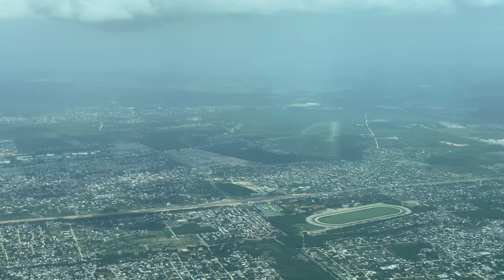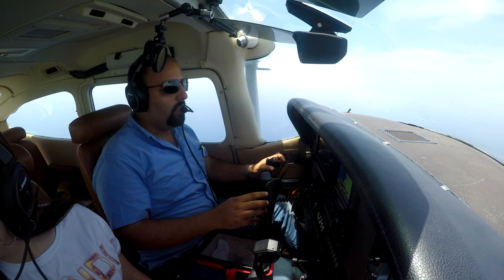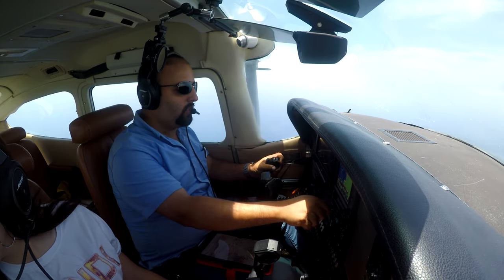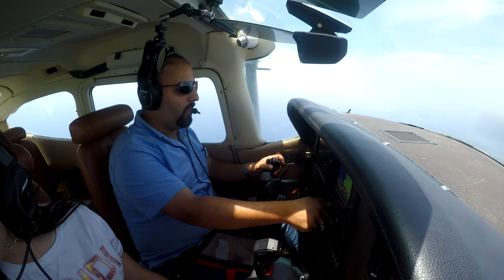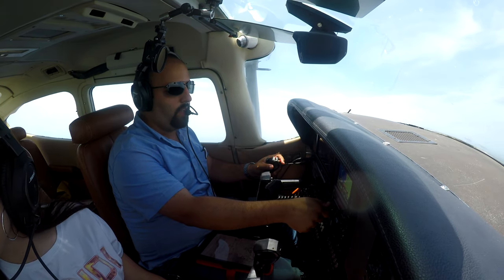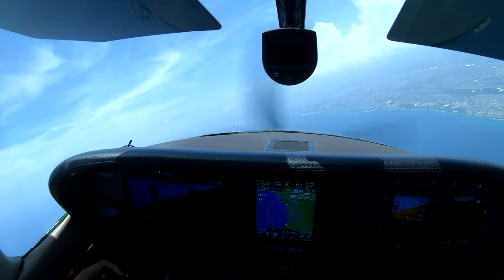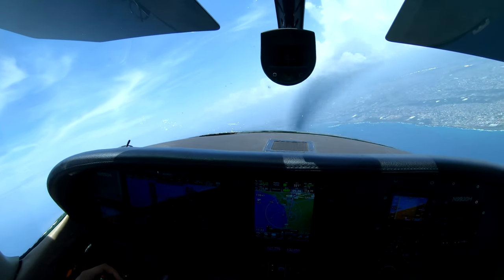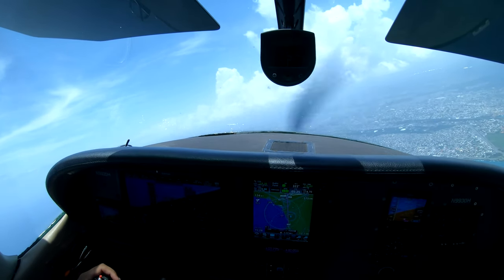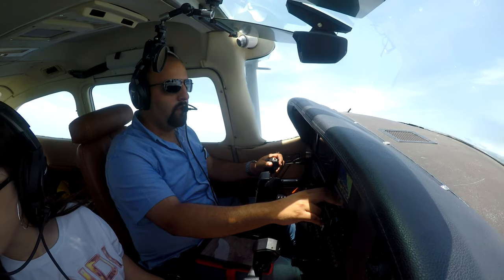355 vectors for the final course of the runway for left pattern runway 19 at Higuero. 355, Hotel. Heading 355. Spirit wind 145, descend to flight level 210.